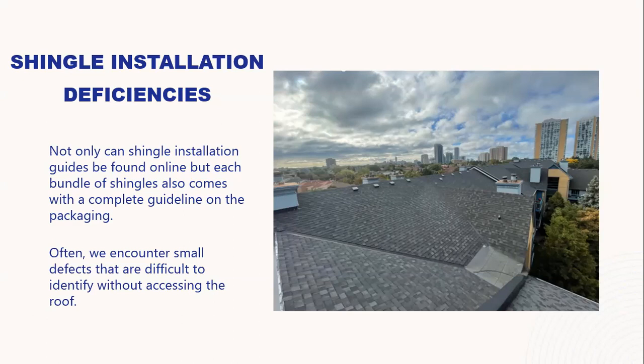So a lot of the times we do encounter really small issues with the roof surface of shingled installations. And it's something that might not be easily identifiable if you're just looking from ground level. It's something that you would need to be on the roof surface to be able to identify.